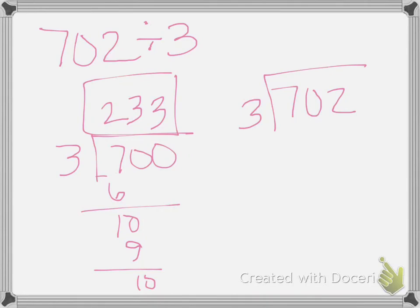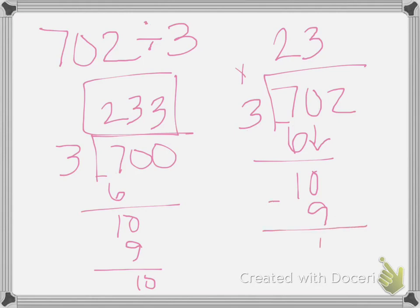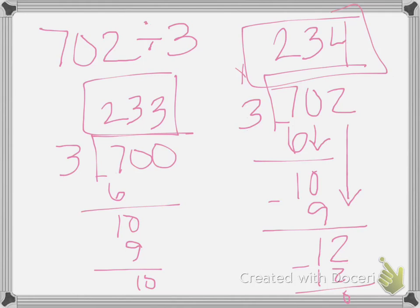Now we're going to actually solve. 3 goes into 7 2 times. Then we multiply. 2 times 3 is 6. Then we subtract. Then we bring down. Now we divide again. 3 goes into 10 3 times. Multiply. 3 times 3 is 9. Subtract. Bring down. 3 goes into 12 4 times. 3 times 4 is 12. Subtract 0. So it's 234, remainder 0.